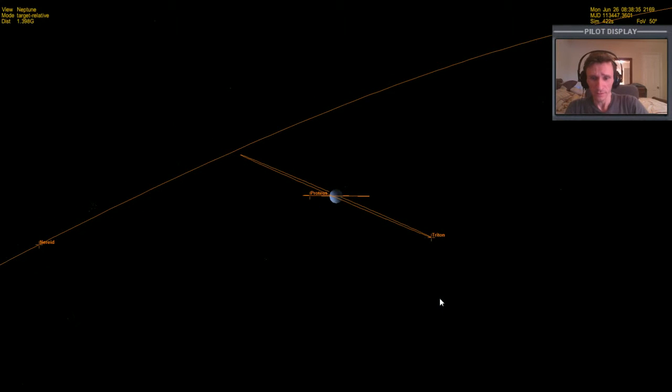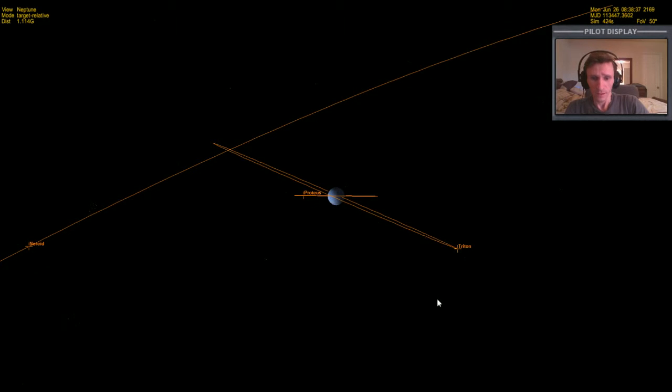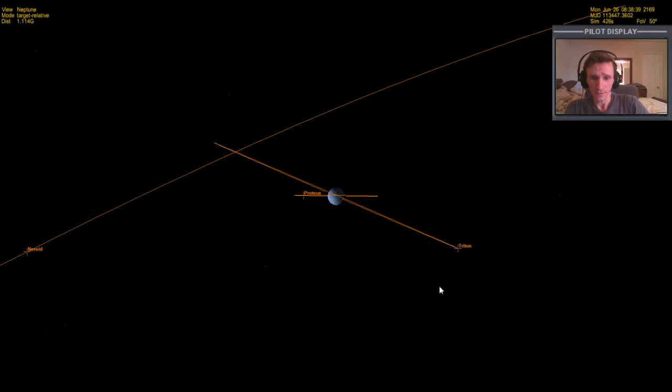If we look at Neptune, you can see that Triton is at a very inclined orbit. So let's think about what would actually happen if I did this maneuver that I'm talking about. I come in to Neptune and I do the braking burn really close into Neptune to take advantage of the Oberth effect. Now I've got an apoapsis that's way out here and a periapsis right there.